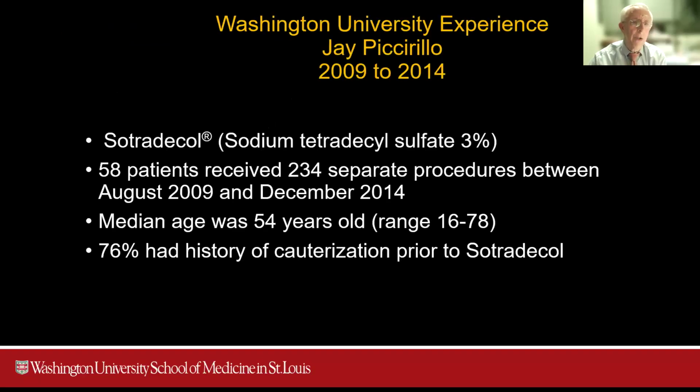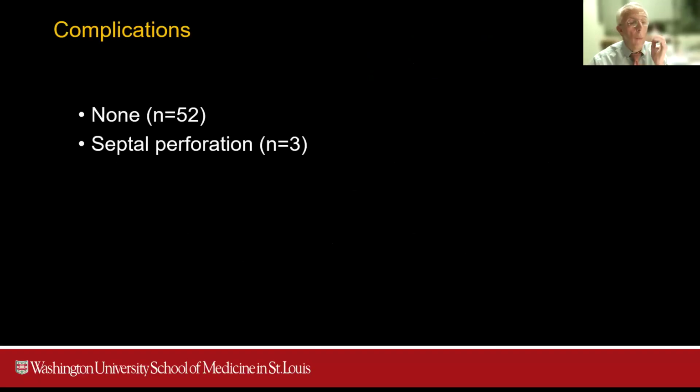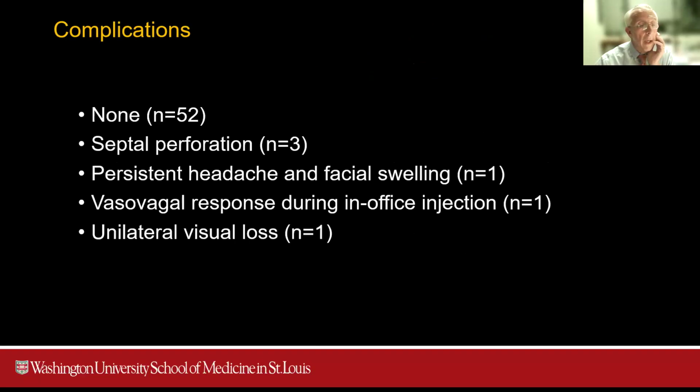I'd like to describe my experience at WashU. So again, I started this in 2009, and from 2009 to 2014, I was using Sotradecol, and I was mixing it with saline, not air. That's the way the interventional radiology at Washington University used Sotradecol for all the different applications in other areas of the body. For those 5 years, I did about 58 separate patients, 230 or more procedures. The median age was 76, and patients had a history of cauterization prior to Sotradecol. My complications were very few, except I did have one patient who experienced a unilateral vision loss.